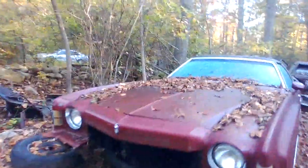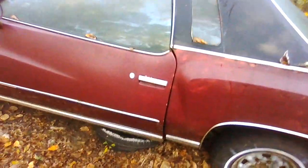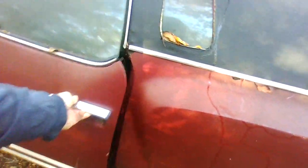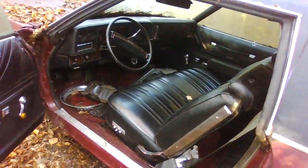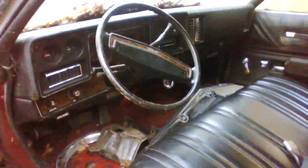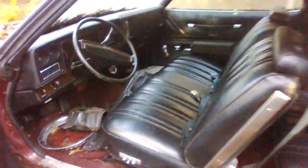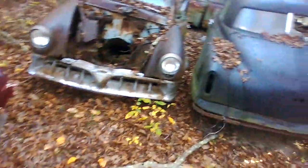So this is new since I've been up here. It's a Monte Carlo. It's got parts stripped off of it. Front end grill and all that been stripped out of it. The Monte Carlo and the Caprice, I guess, were on the same chassis, but the work was done a little different. So this is a bench seat with an automatic on the column. The more desirable cars had the bench with the console, and they had swivel bucket seats back in the day that could turn and let you out of the car easier. These cars were known for doors sagging, the hinges were crap.